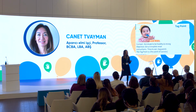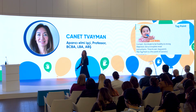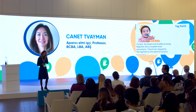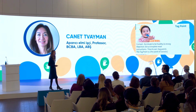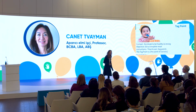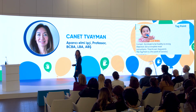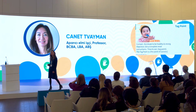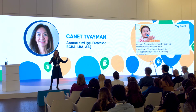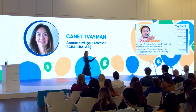So, here's the context, eating. Having our kids eat. And all of our children probably are at different abilities and different preferences and different idiosyncrasies with regard to eating. But in the context, we want our children to eat meals to be healthy and strong. Our objective is we want our child to eat a complete meal. The instructions might start with time to eat, and then we would tell them the tag point is. But eating is a complex behavior. There are a lot of skills involved. So maybe our tag point is look at spoon.